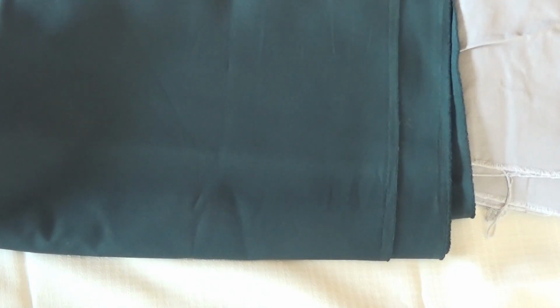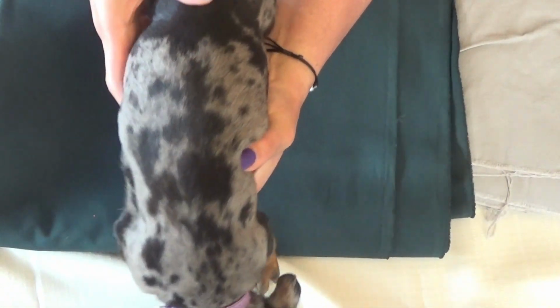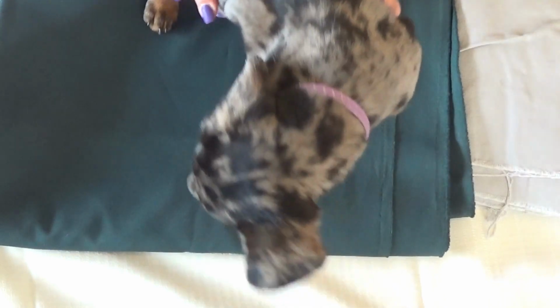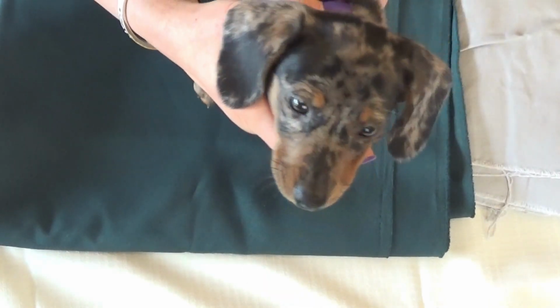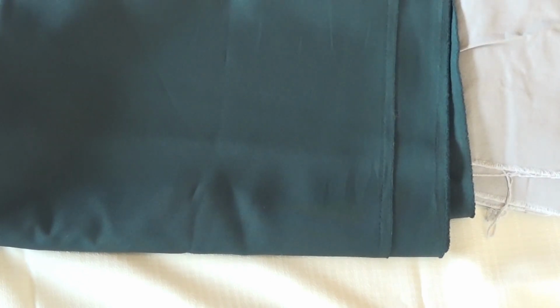What? You want to come up here and check it out? She's like, what's going on up here, Mom? You're not holding me and giving me all your attention. Look how cute that face is. Isn't she just precious, you guys? I just love her so much.